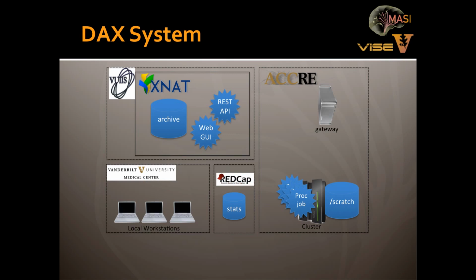So what is this DAX system? How does it actually work? So we've got ACCRE, we've got VUIIS, we've got XNAT, the Medical Center, and REDCap. There's all these things that we want to link together to do some high-performance image processing and sync the results back into REDCap and have them stored at the study level.